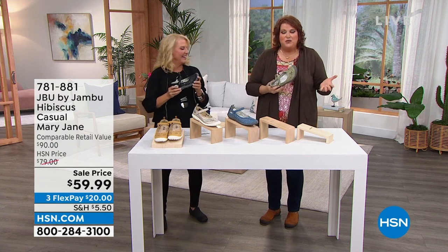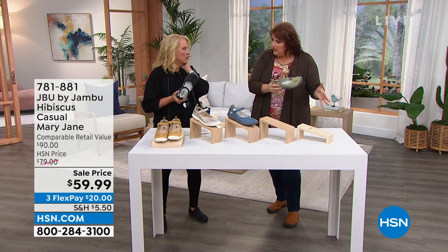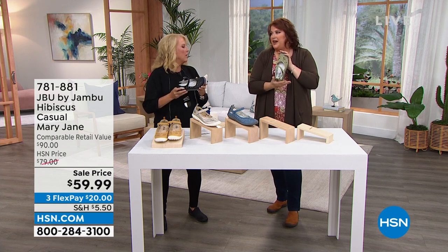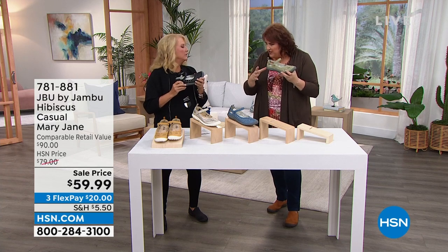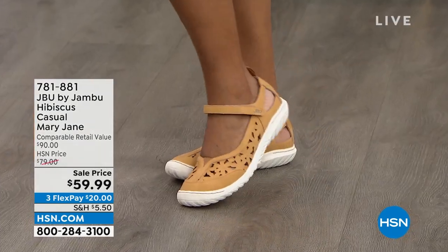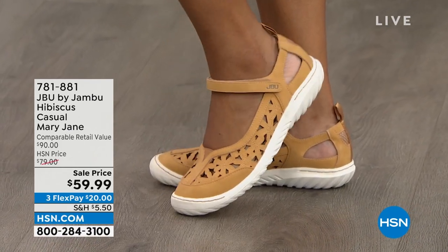And usually when you travel, you are taking your special pieces. You're going to take your special capris or your special pants. You still want to have something on your feet. This is what we're known for, Jambu. Comfort and fashion and the fit and the function all in one. So you can take one great pair of shoes when you travel. And by the way, our shoes are never heavy.